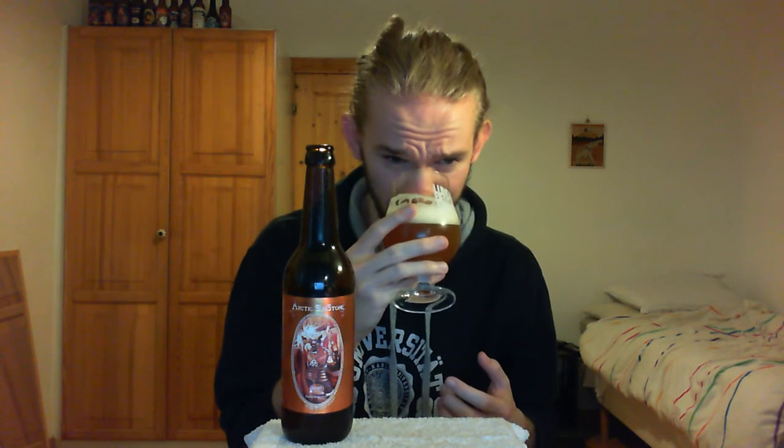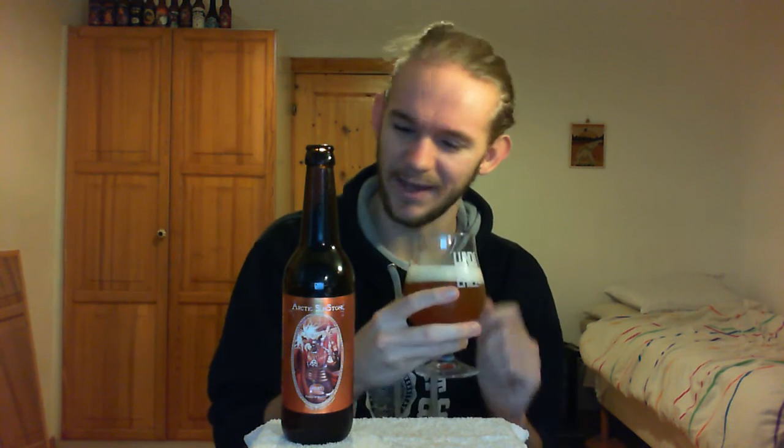But yeah, really nice aroma. One of the best aromas from an American Pale Ale that I've had actually. A lot of them can be very light in comparison to the IPA, but this one has a lot of the components that you would expect of an IPA. It's a big aroma, and you wouldn't expect any less from Amager.